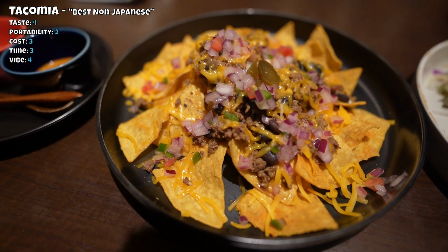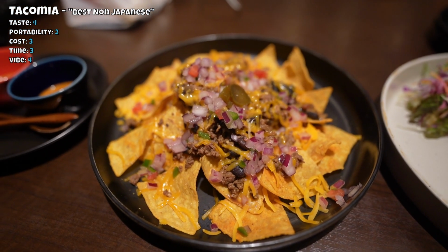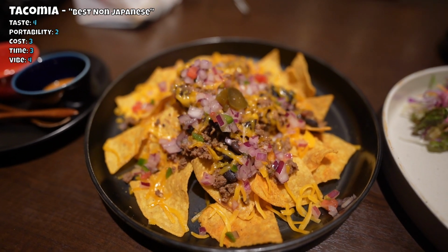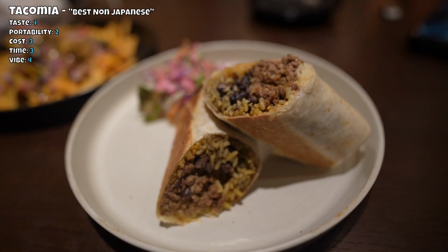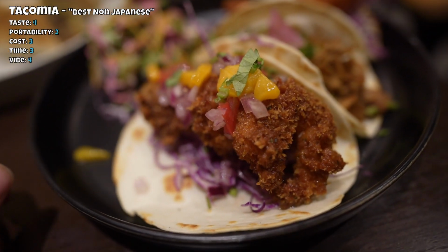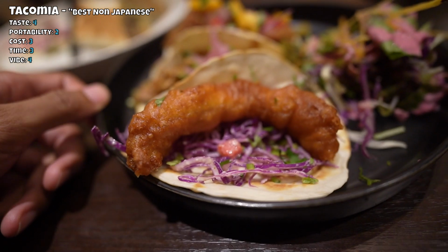So Japan does a different take on nachos, and they do a good job of adding a lot of spice, like the jalapenos, the onions, as well as you got some of those crispy chips underneath. Plus they also give you this burrito, which is pretty hearty. This is their special mango shrimp taco, and this is one of the ones I really like. It's the fish taco here.